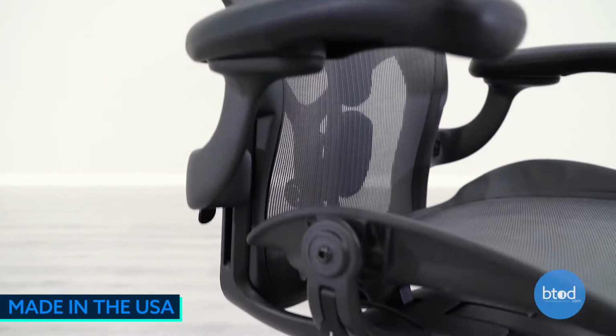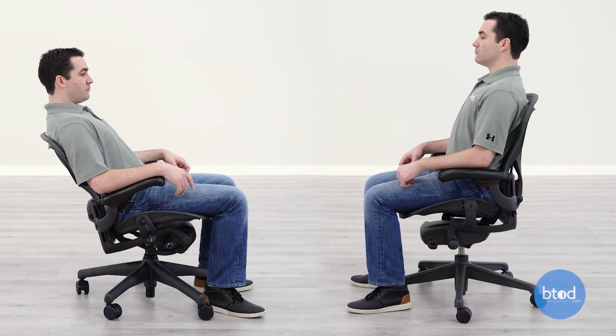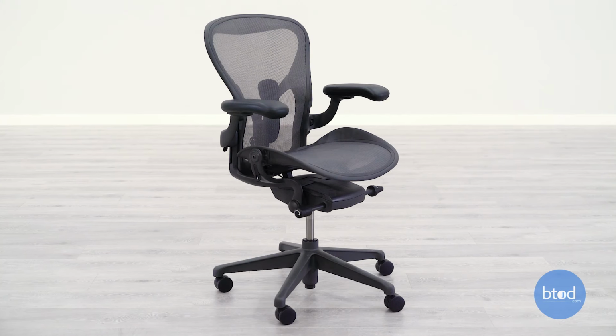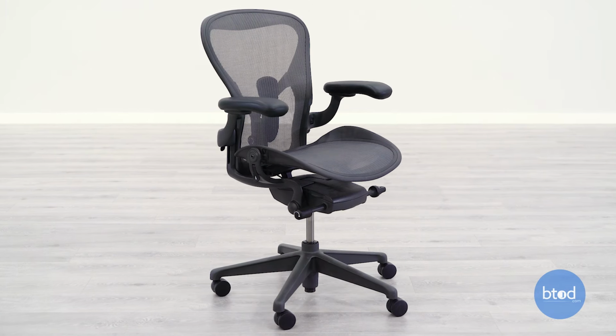The next thing that I really like about the Aeron chair is you truly are getting one of the best built chairs currently on the market. We've tested probably over 50 office chairs, and the Aeron has received the highest build quality score we've given to any chair. So that speaks a lot to the quality of the chair. It's made in the USA, and every component on the chair is going to be very high end. The parts fit together perfectly, the chair feels very smooth to use, and it also is very attractive in its design, looking good enough to be featured in the Museum of Modern Art. So overall, you are getting one of the highest end chairs with the Aeron.